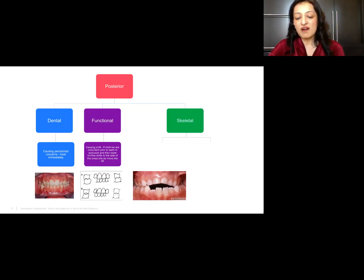Now, what is the cause of this? The cause is actually a narrow maxilla. But is it the teeth that are out of place, or is it the jaw that is too narrow? It could be either one or a combination. But the point is, we have a shift. We need to fix it. And the earlier, the better to prevent asymmetry development.